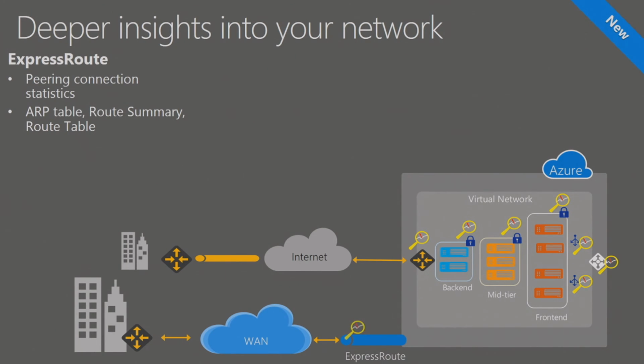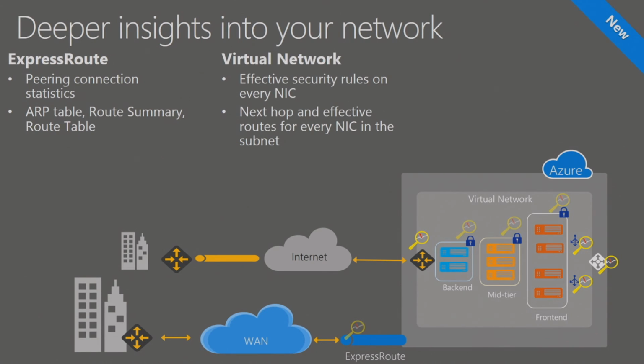So in ExpressRoute, we can now see more about your peering connection statistics. You can see more information about your ARP tables, route summary, and routing tables. For virtual networks, you can see the effective security rules on every NIC. That's been very highly asked for, because you're going to define your own rules, and you want to see what's really the effective rule on the NIC. And you also see information such as the next hop and effective rules for every NIC in the subnet as well. And again, when you start using the system, this stuff will become very, very useful.